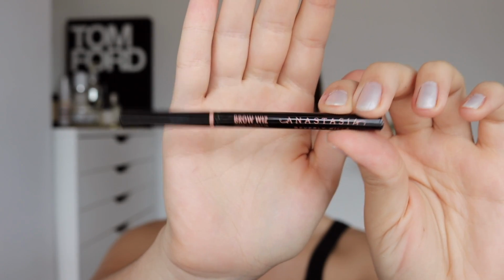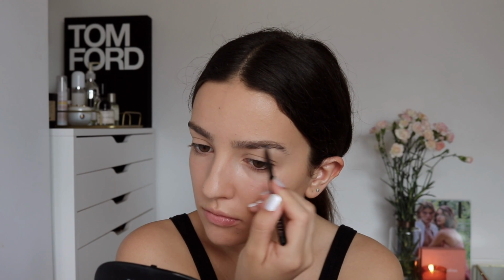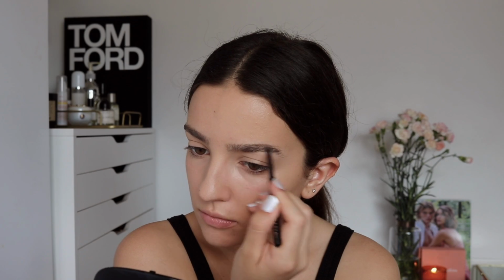Then I do my brows. This is actually my least favorite makeup step, and I use the Anastasia Beverly Hills Brow Wiz. This one is broken, so I need to use a separate spoolie to brush out my brows. I always do that first, and then I just use the pencil to fill them in. Pretty boring, and it's always the same. I think that's why I hate doing it.